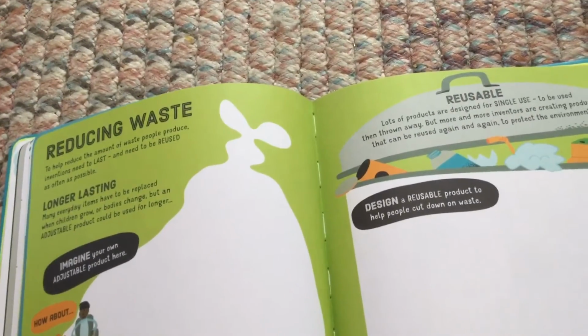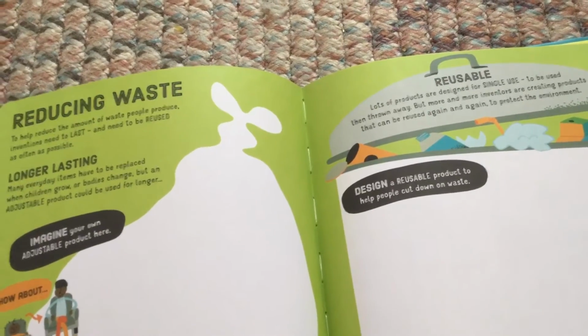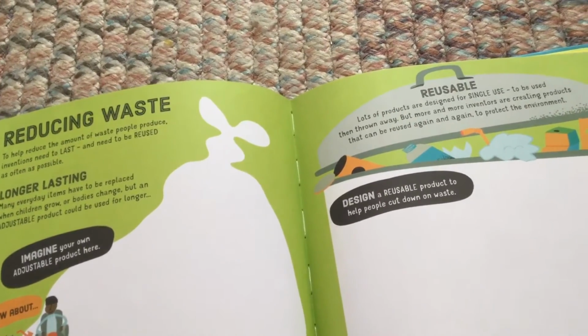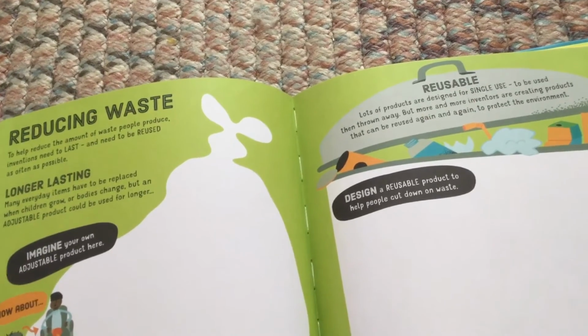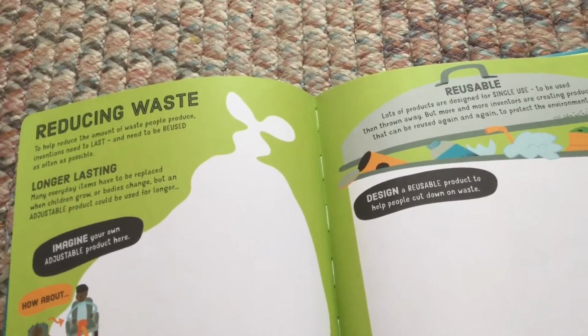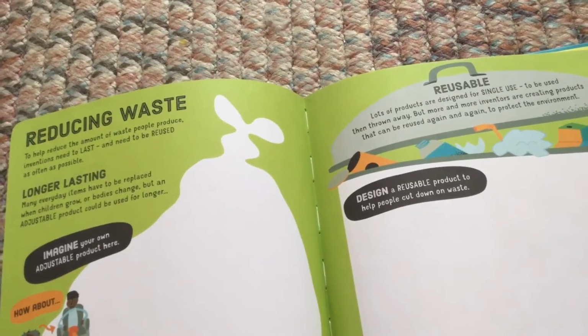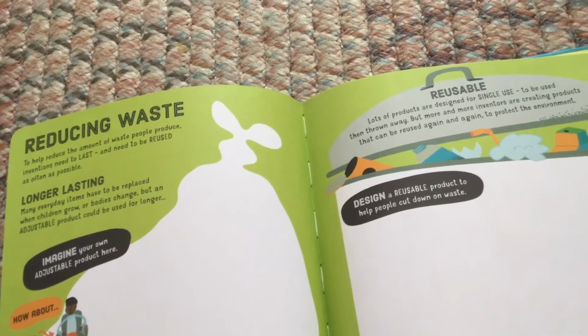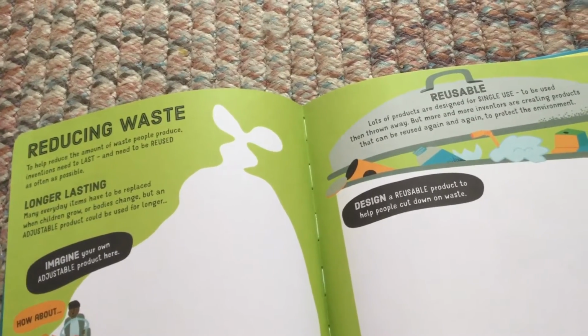Reducing waste. To help reduce the amount of waste people produce, inventions need to last and need to be reused as often as possible. Longer lasting. Many everyday items have to be replaced when children grow or bodies change, but an adjustable product could be used for longer.